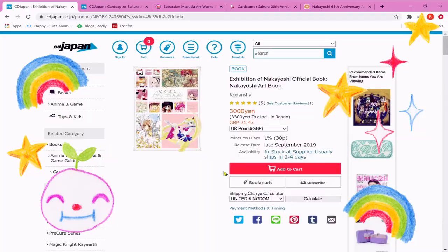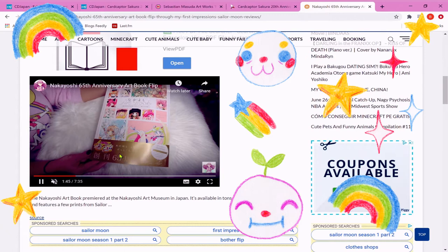There are so many books that I would love to own, but these are my current top three. This Nakayoshi official art book, which I think was for the 65th anniversary. There aren't any pictures on here, but I found this person did like a flip through.